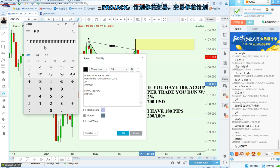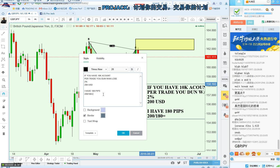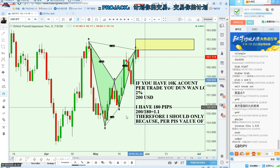$1.1, right? So $1.1. Okay, therefore I should only trade 0.1 lot, 0.11 lot, because the per pip value of one lot is $10. So that gives you how to calculate your lot size.